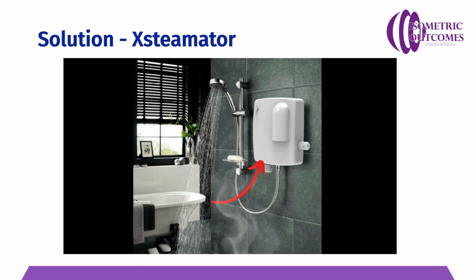The way the Xtimeter works is that it sucks in the humidity and it goes into the heat exchanger. The excess heat is processed and used for you to shower straight away as you are in the bathroom. And then the humidity is processed and turned into water droplets that fall down into our drop tray.